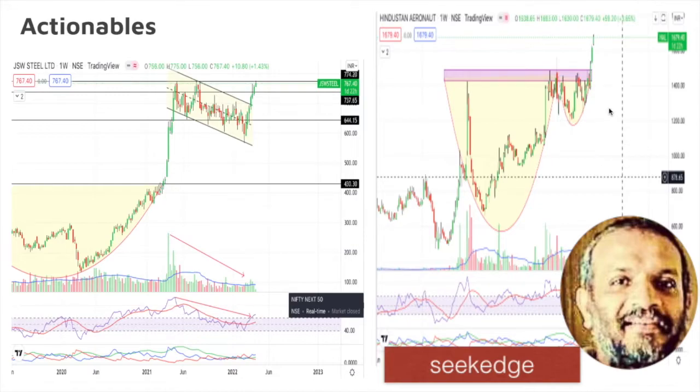Hindustan Aeronautics is the second one. It's a rounding pattern. Second time it is trying to break out, and it has successfully broken out with three weeks of up move and beautiful volume and big momentum in the medium term and short term, and the trend cross and ADX indicators are rising. All bullishness can be seen here, but yeah, try to enter on a pullback.